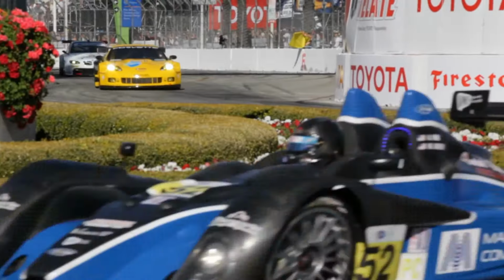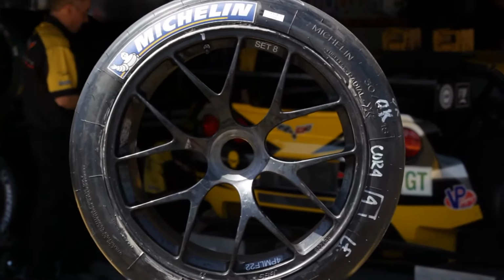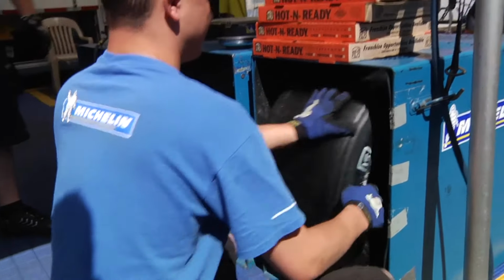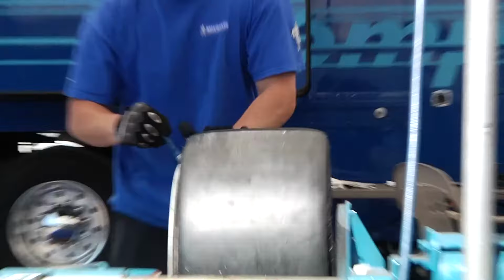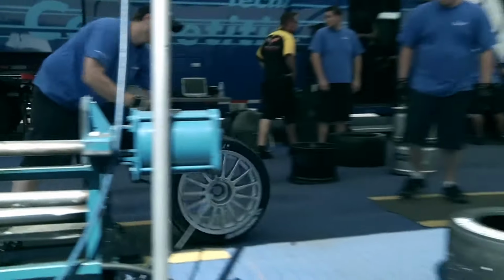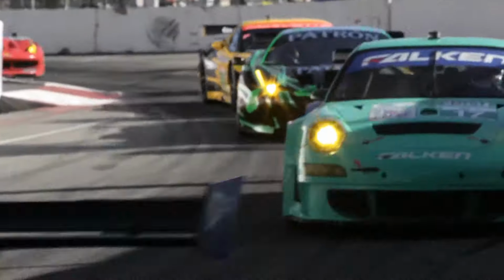My job is to design tires for Corvettes during the week. On the weekend, I get to work with the Corvette racing team at all the American Le Mans events. The Michelin Pilot Sport Cup tire is our newest addition to the Corvette tire lineup at Michelin. And what this is basically is a street legal tire that is also very usable on the track.